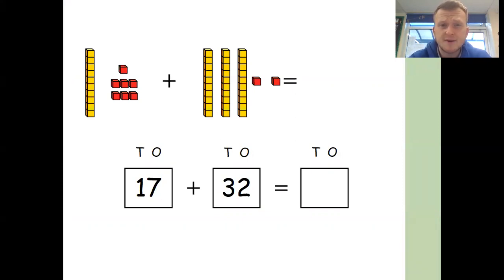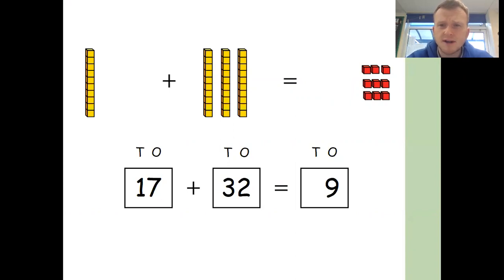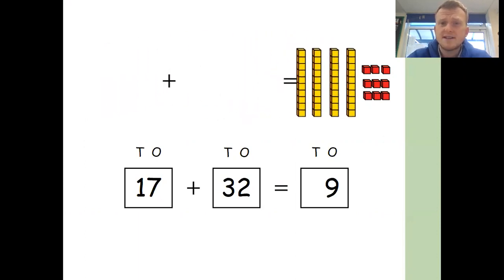Well done if you said we add the ones first. Okay, 2 ones plus 7 ones equals 9 ones. Well done if you worked that one out. Okay, and now we've added the ones, what do we need to do next? Well done if you worked out that we need to add the tens next. 3 tens plus 1 ten equals 4 tens. So our final answer would be 49. Well done if you worked that one out.